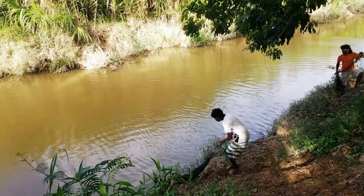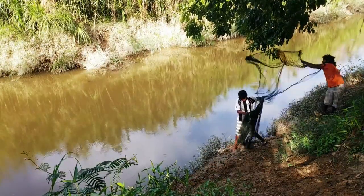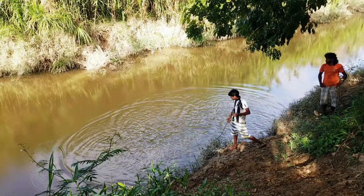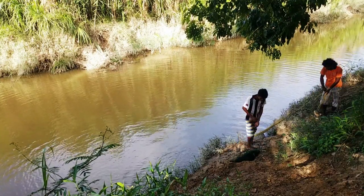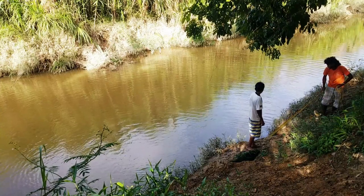Some nets, one more, and hopefully get some sardines. And there's certain types of sardines that we need to get, especially because the sapon that we want to catch are very picky about what they eat. So we have to get a certain type of bait for that. Stay tuned, I'll show you more.